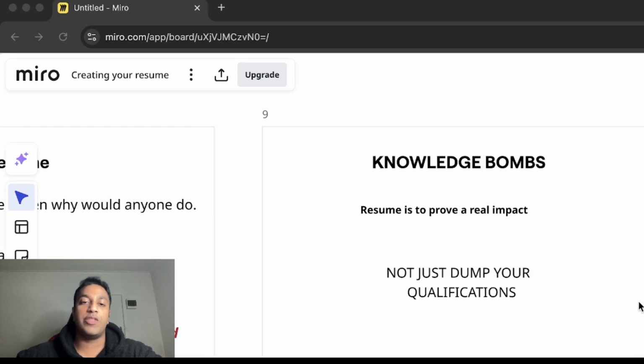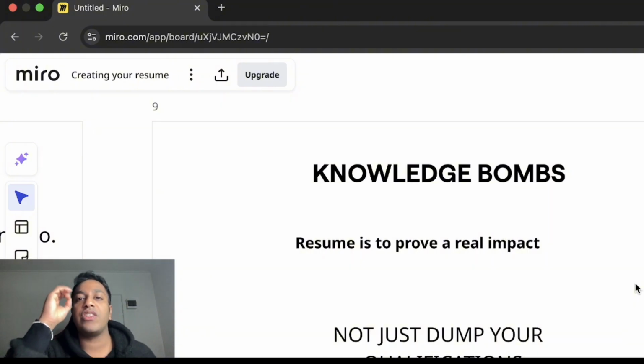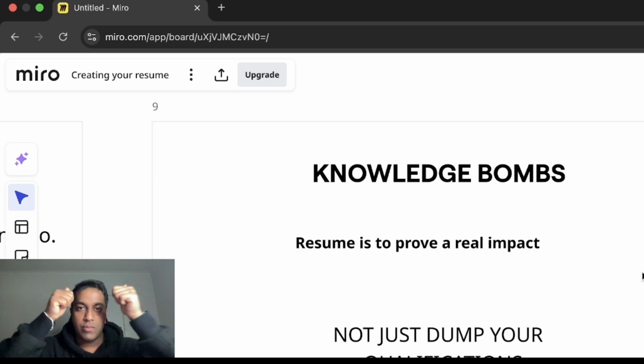What's this? Knowledge bombs. A resume is to prove a real impact, not just dump your qualifications. Like I said here, keep in mind that your resume is just to show a strong impact and to show the product of what kind of person you are. Target those values. Don't just dump all your qualifications. You don't need to dump the qualification that you had 10 years ago, like during school days. No, you need to put your recent highest qualifications. That's it. Okay, because here you're trying to prove a point. You're trying to prove how valuable you are to that company, or to any company out there. Get it? With me? Cool.